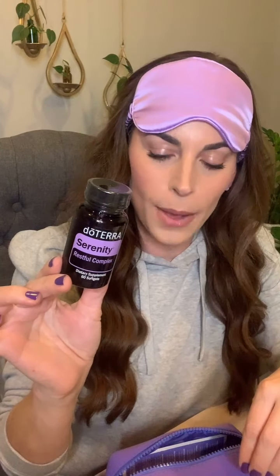And then the next product that we're going to unpack is our Serenity Restful Sleep Gels. And these are meant to be taken internally. So we've got support from the outside and we are taking that support inward. And these are a combination of lavender and some natural plant extracts in a veggie capsule. So that's going to help you get a refreshing sleep.